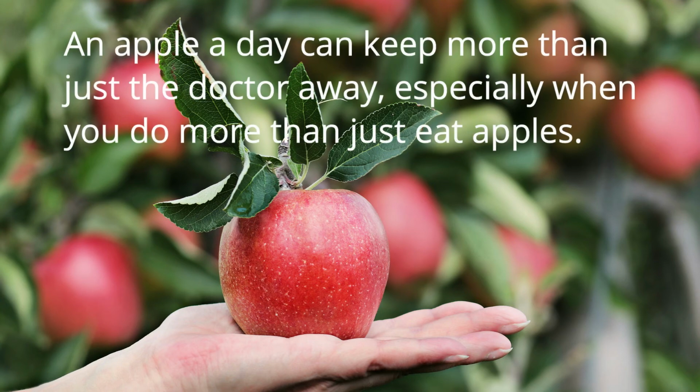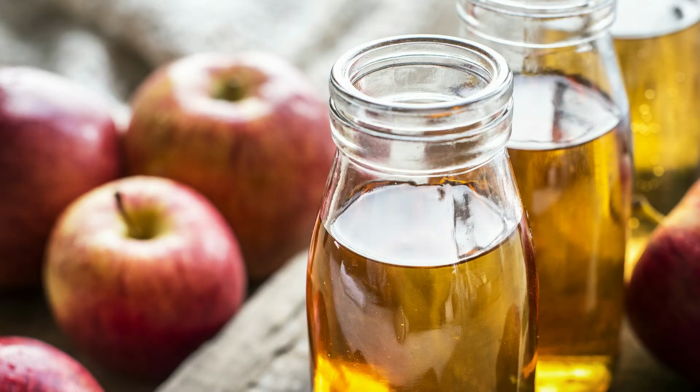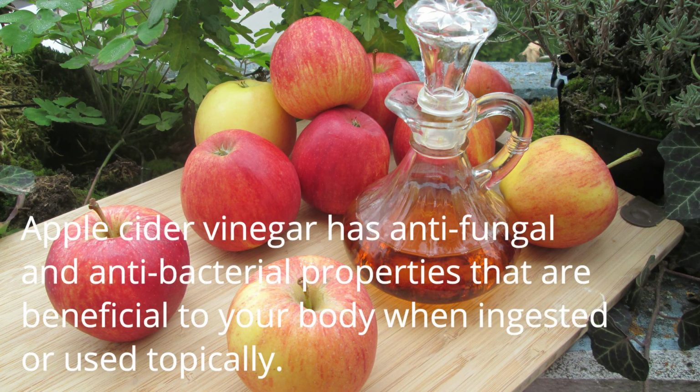An apple a day can keep more than just the doctor away, especially when you do more than just eat apples. One of these ways is by using apple cider vinegar. Apple cider vinegar is derived from a process that ferments apple pulp, which enriches it with live cultures, minerals, and acids. Apple cider vinegar has anti-fungal and anti-bacterial properties that are beneficial to your body when ingested or used topically.